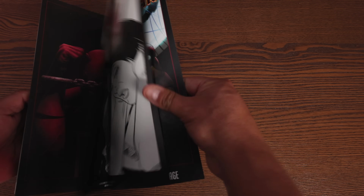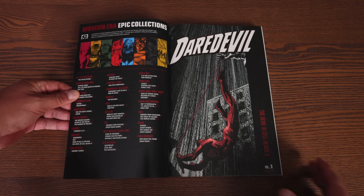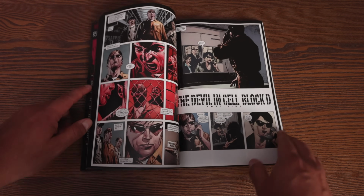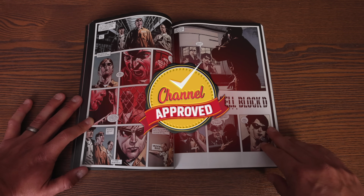And then there is an ad for the modern Iron Man there, the new Iron Age, and look at that, the modern era epic collections are growing. 376 pages, $49.99. This book, if you've never read it, I think it goes without saying, this gets my seal of approval. If you've read it and you haven't revisited it for a while, still gets my seal of approval.